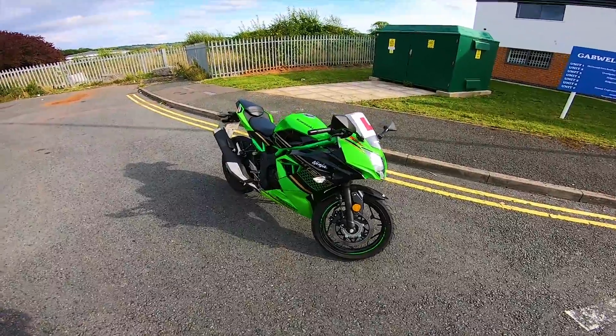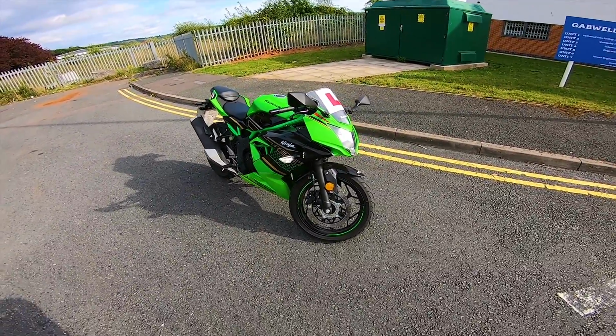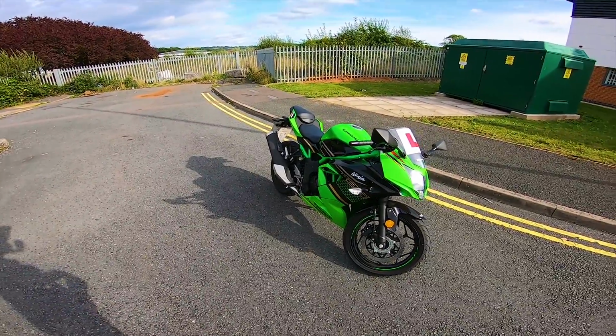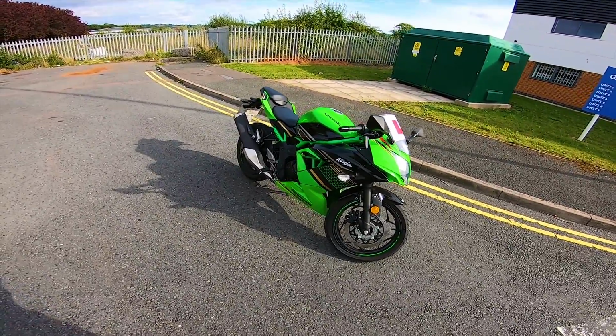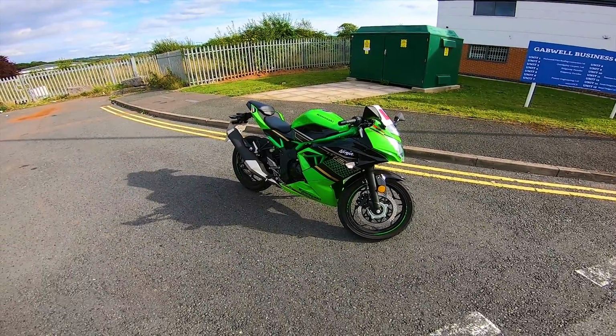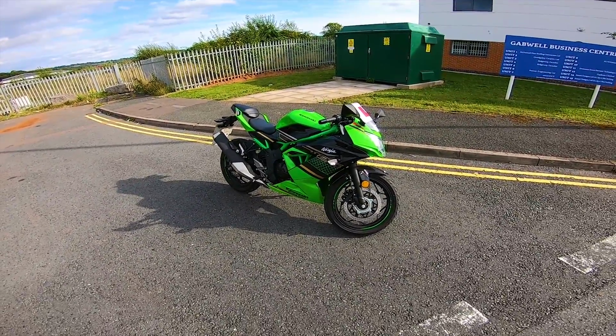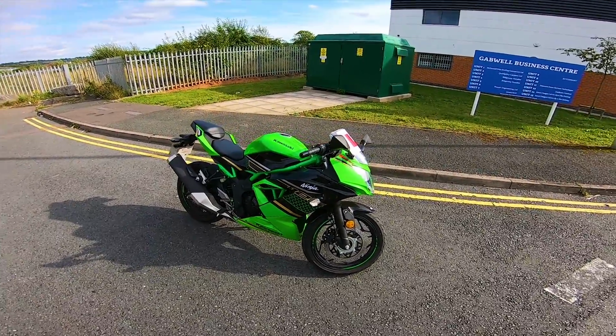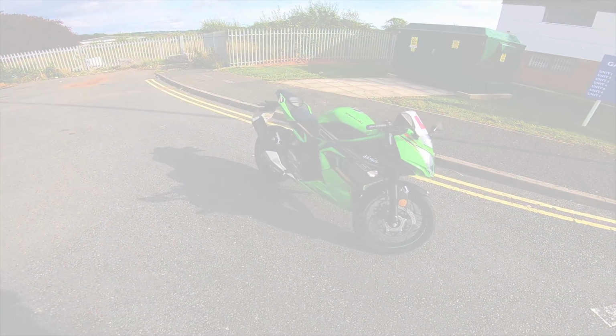Now, this is obviously the Kawasaki Ninja 125 that my wife is using to practice with, as you can see with the ugly L plates on. But anyway, today's video is going to be about 4 drills that you can practice in a nice quiet area that will make you a better rider and that will give you essential skills. Let's get to it.